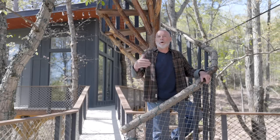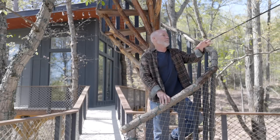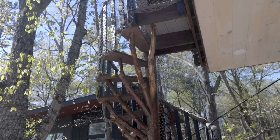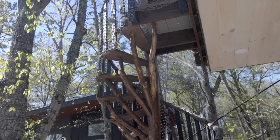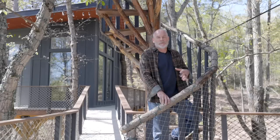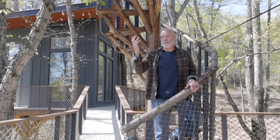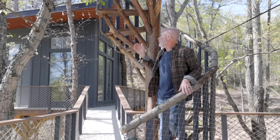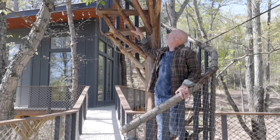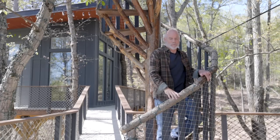We used one of the trees that was on the property, and we were able to drag it up here and cut it the way we needed to cut it. It was really quite heavy, but it was a really fun project. And at the end, we got this tree that kind of looks like it's part of a tree growing through the deck, and that was the idea. So we used the real branches from the tree and the trunk and everything. It really turned out fun, and we really enjoyed it with the net.